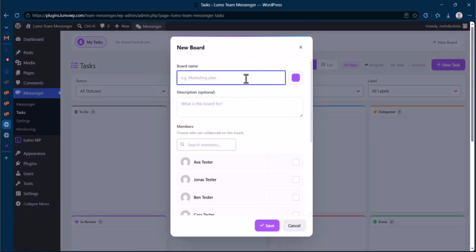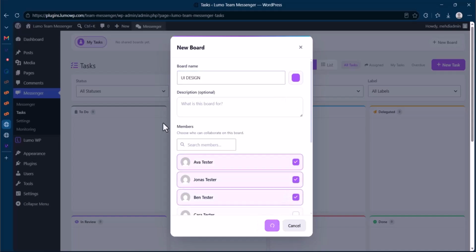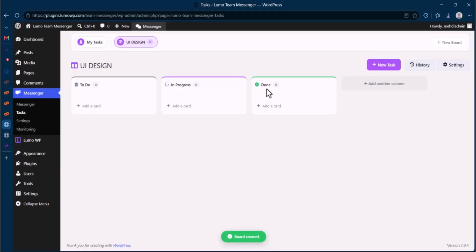Up here, I'll click and create one now. I'll name this new board, for example, UI Design, and then I'll add the people who need to work on it. That way, everyone can communicate with each other right here on the same board.